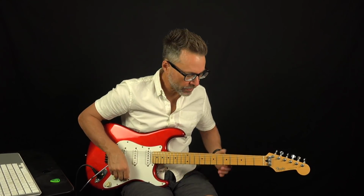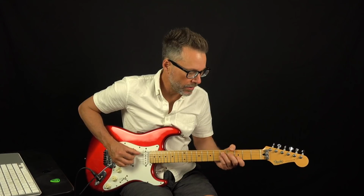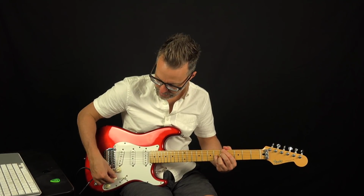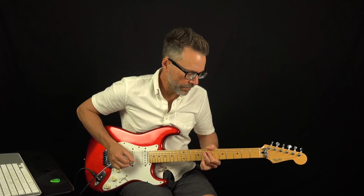Any amp suggestions for a school jazz band? Like a Roland Jazz Chorus, right? Or I think it's called the Cube. Those are real famous jazz amplifiers. But yeah, just keep it really simple, keep it clean, keep it warm. Typically when folks are playing jazz, they're not using bright sounds like that. They're using more warm sounds like this, you know? Maybe even like this. That's the kind of sound that you'll hear in jazz, darker, warmer tones.